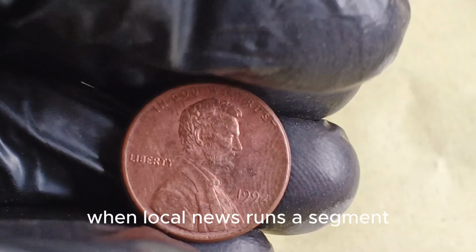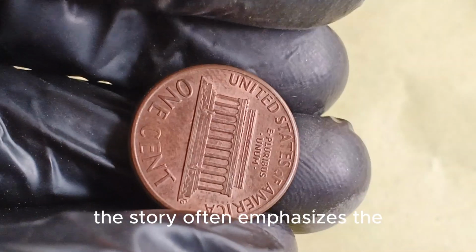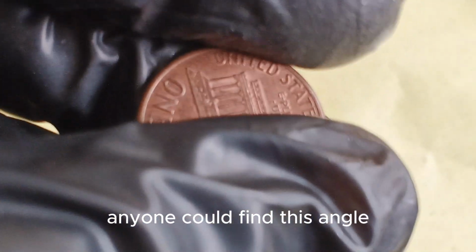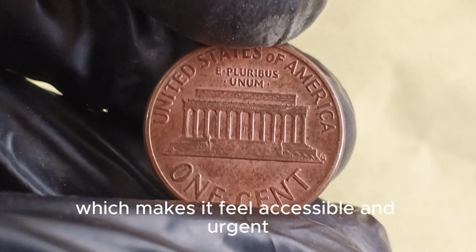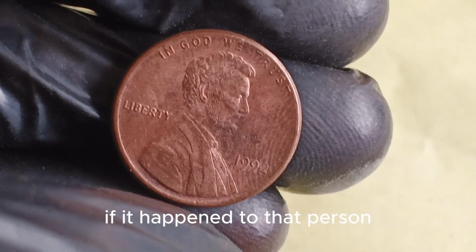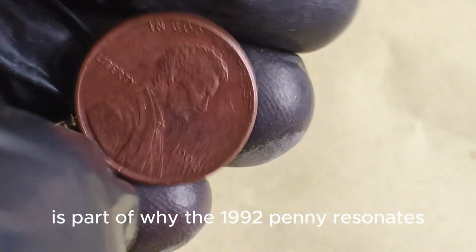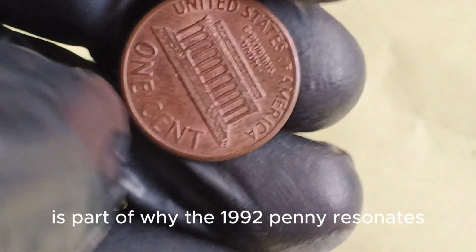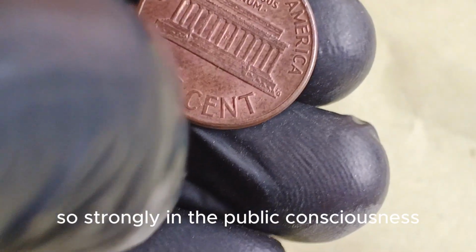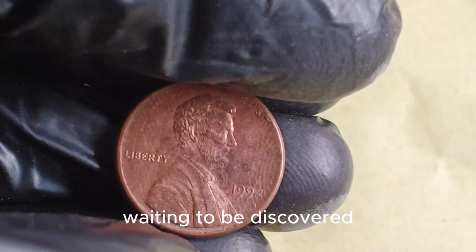Media coverage contributes by blending fact with flourish. When local news runs a segment about a coin worth thousands, the story often emphasizes the "anyone could find this" angle, which makes it feel accessible and urgent. Viewers finish the story thinking, if it happened to that person, it could happen to me. This democratization of possibility is part of why the 1992 penny resonates so strongly in the public consciousness. It is not locked away in museums or held only by elites. It could be sitting in your change right now, waiting to be discovered.